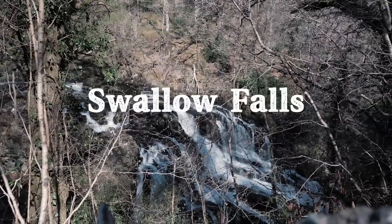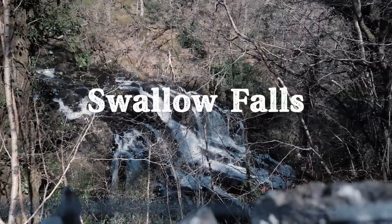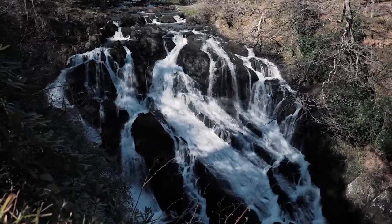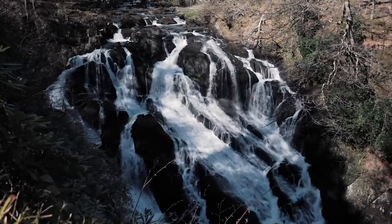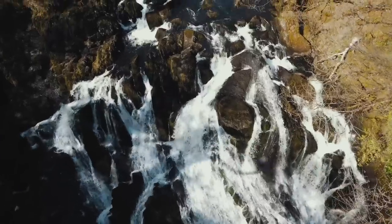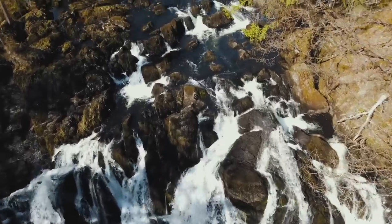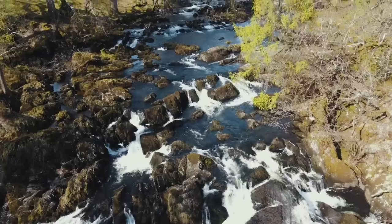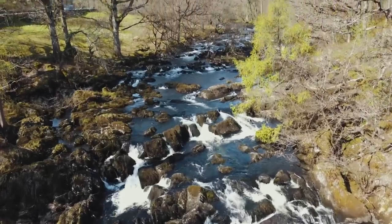The first thing we're going to see today is Swallow Falls. It's the tallest waterfall in Wales, at 42 metres high. The entrance was only £2, it's well worth the visit. Such a beautiful place.